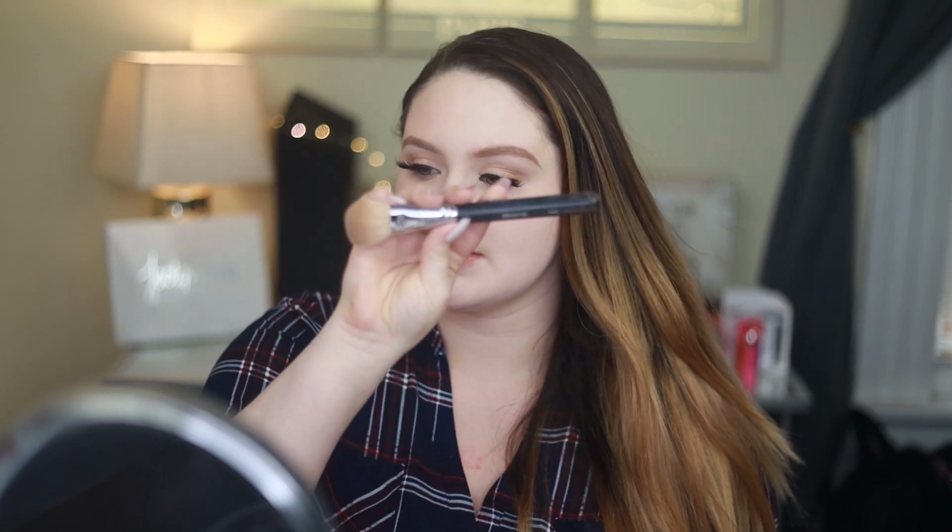Let's go ahead and do that, which means I've tried the first three products, so we're going to go ahead and try the blush, bronzer, highlighter palette. I keep wanting to call it a duo. It's still not a duo. I'm just going to take my Morphe M523 brush. This is one of my favorite bronzer brushes of all time, and we're going to bronze.